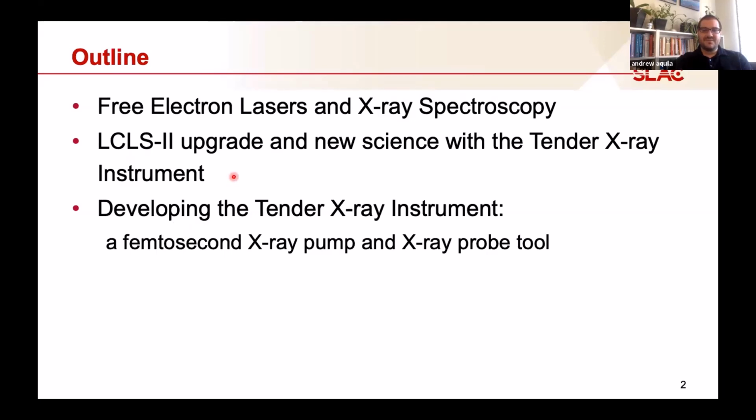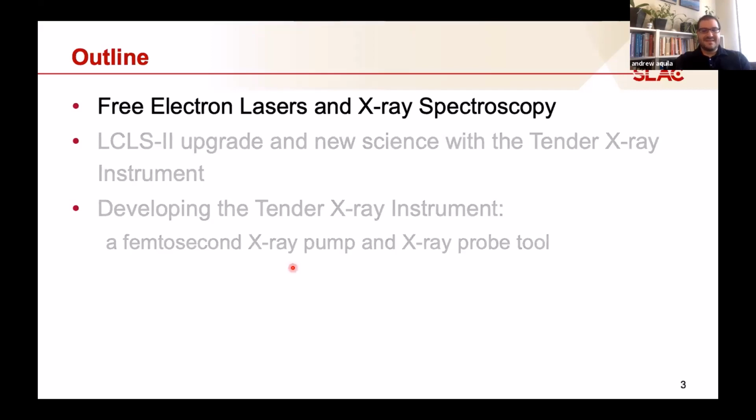this instrument, this brand new instrument I've been designing, and also show you some of the interesting and complicated challenges that go into actually designing an instrument. Because this is a cutting-edge instrument, and it's quite challenging to get a femtosecond instrument overlap to sub-micron resolution.